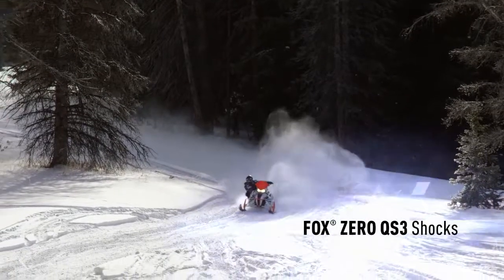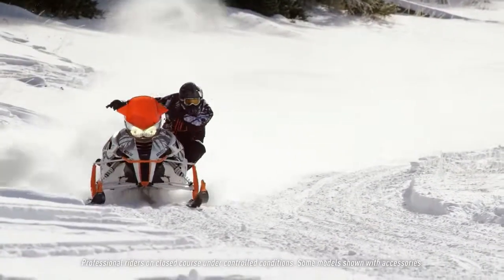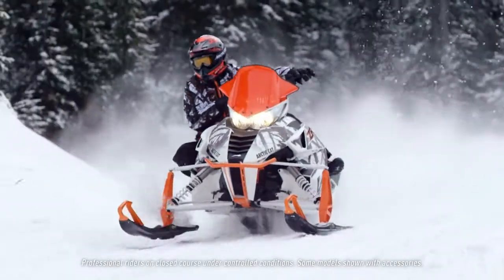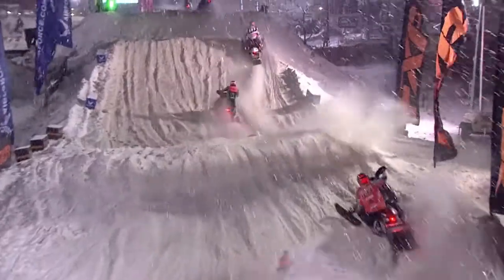Multiple versions of Fox Zero QS3 adjustable shocks come standard on limited and exclusive factory spring models. The simplicity of it is what's going to really make the customer happy. He's going to be able to go down, look at his shock, know exactly where it's at, and be able to move it to either a softer, stiffer setting. Some shocks come with a hand knob, but you don't know where you're at in the 24-click range, so it's going to allow them to make a lot easier, quicker adjustment on the trail and be able to go back to that setting and visually know where they're at when they hop off to make the adjustment.